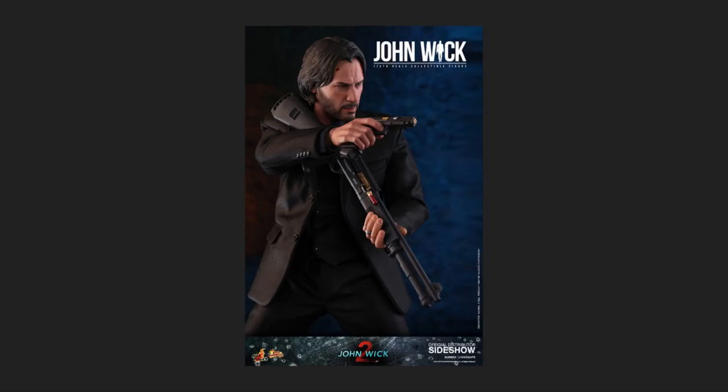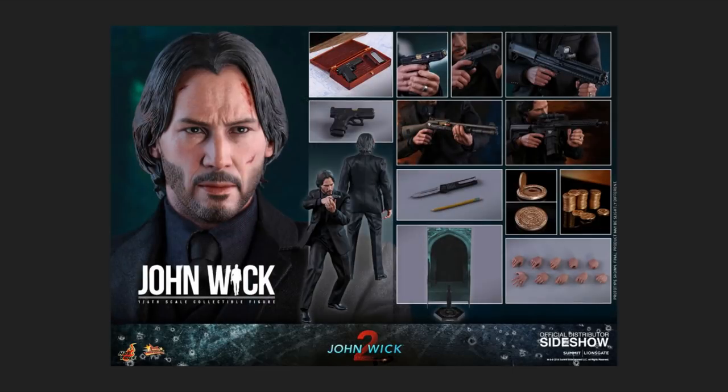Very, very cool looking, as he does stuff like that in the movie all the time. Pretty, pretty nice. So this is everything included on the box, and he comes with quite a lot.